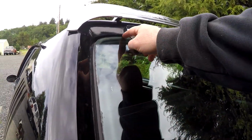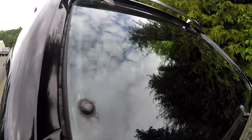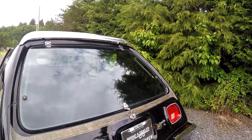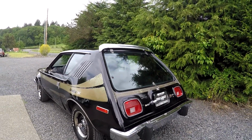The rear window here should have a little piece of trim right up here. It should go all the way around. It's missing on the car. I'd probably just leave it like that unless you can find it. I love the rear view on these cars.